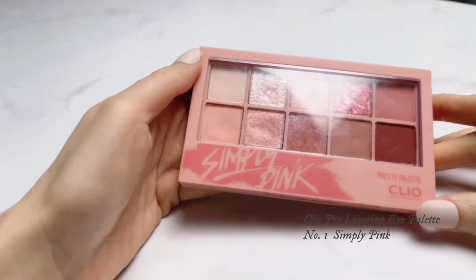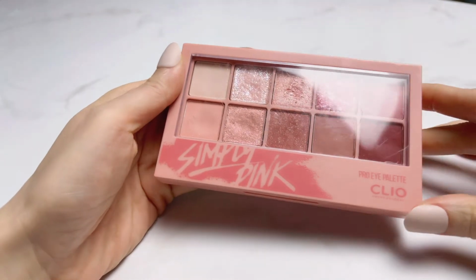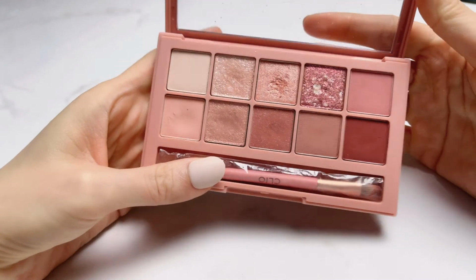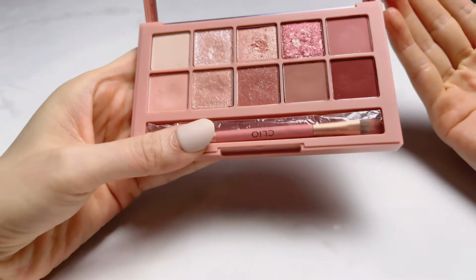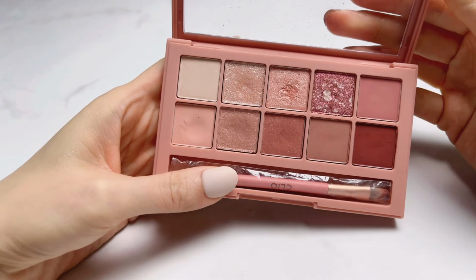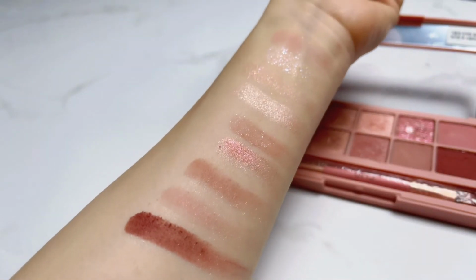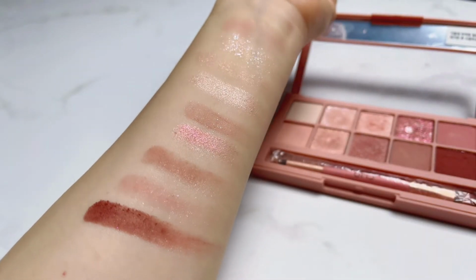Moving on to eyeshadows. I'm using the Clio Pro eyeshadow palette, and this is one of my favorite palettes of all time. The color combination is so pretty. They have different color schemes like pink, coral, and brown to choose from. The one I'm using today is number 1, Simply Pink.